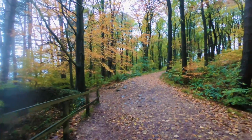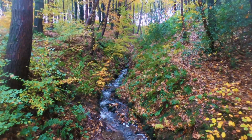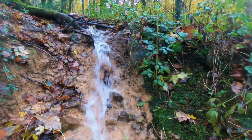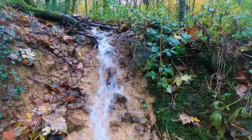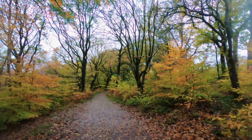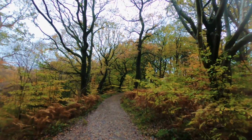Keep following the path as it heads slightly uphill, and you come to another small little waterfall on the right hand side. And the sound of the water and the birds singing nearby. Back on the main path we carry on, again with more views of the lovely autumn colours.